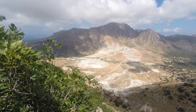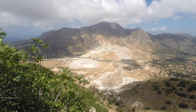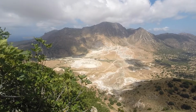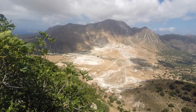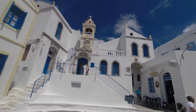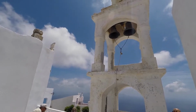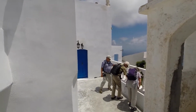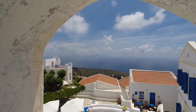Some cruisers, Bill and Lois, told us to go early, as well as to the rental car place. And you can now see down there in the parking lot multiple tour buses that we passed coming down as we were leaving on the road. And now you can see a string of tourists all walking down the trail into the caldera. Oh, beautiful. Bells up at the church. Down into the square.